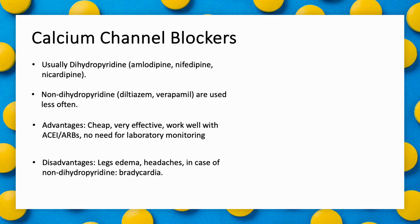Advantages: they're cheap, very effective. They work very well with ACE inhibitors and angiotensin receptor blockers, and you don't have to monitor any labs. The disadvantages: they can cause leg edema, they can cause headaches, and in case of non-dihydropyridine calcium channel blockers, you can have bradycardia.